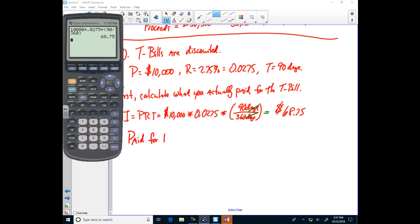Paid for the T-bill equals $10,000 minus the $68.75. So for your $10,000 T-bill, you only pay $9,931.25. Now, 90 days from now, they're going to give you back $10,000. Okay, that'll give you the $68.75 interest. All right. So that's what you actually paid for it.